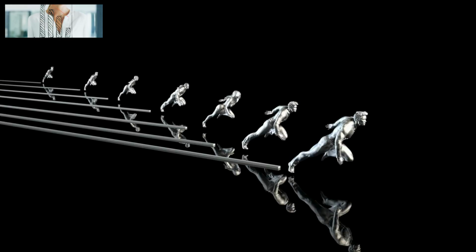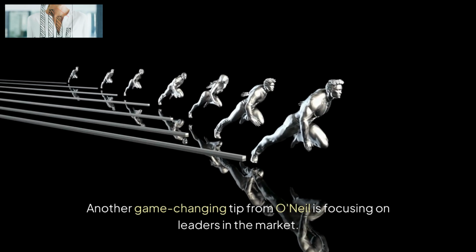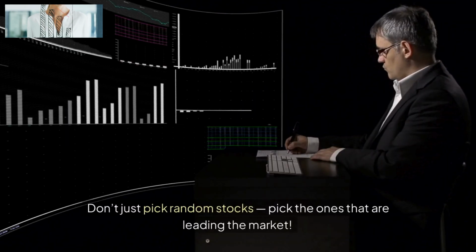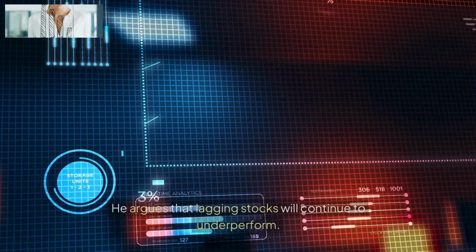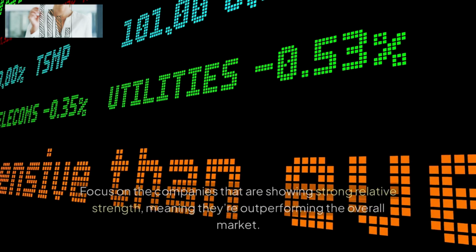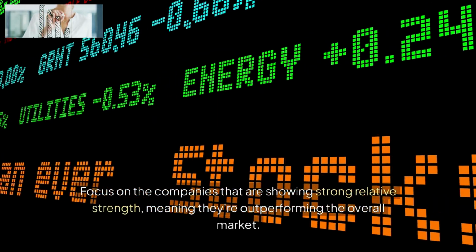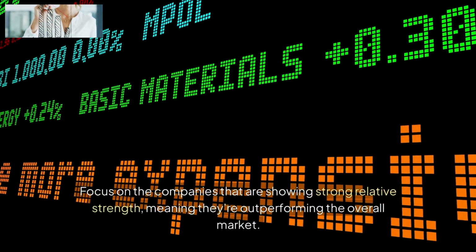Leader versus laggard. Another game-changing tip from O'Neill is focusing on leaders in the market. Don't just pick random stocks, pick the ones that are leading the market. He argues that lagging stocks will continue to underperform. Focus on the companies that are showing strong relative strength, meaning they're outperforming the overall market.